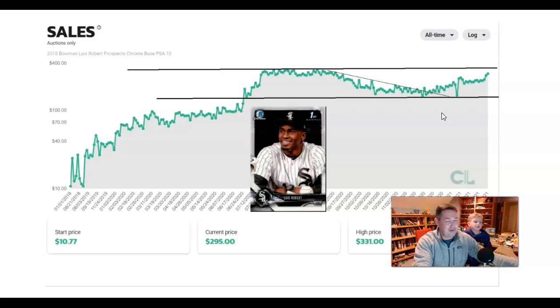Okay, let's move on to Luba. All right, the R in Mr. Beast, and this is his 2018 Bowman First Chrome. So we've done his base for a while, and you can see that it's had a nice run based on his call-ups. Here's the beginning of the year last year, and it's just been a lot of sideways action since then. So the bottom of the range here, call it $120 or $150, and the high price is around $330, so right now it's about $300. So yeah, it can make it back up to this area here, and that is the top of your range.